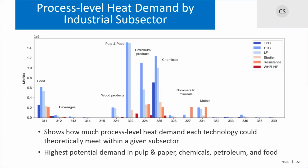So first, as mentioned earlier, we calculated a process level heat demand for each of the solar technology packages. And these results are shown in this chart. They're grouped by industrial subsector here. And again, this is based purely on the demand side analysis, so based on the technical characteristics of the solar technologies and what portion of heat demand they could meet. So the 3-digit codes on the x-axis represent the different industrial subsectors, and I've labeled a few of them above.